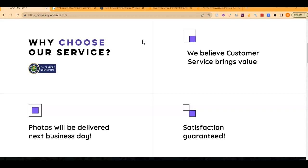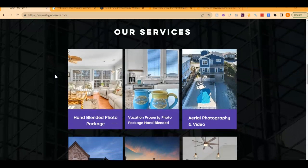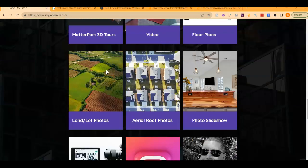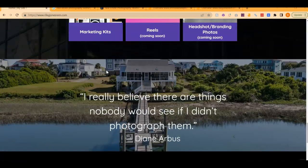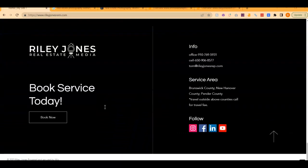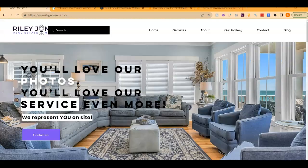Scrolling down here, got a little bit about you guys. I love that you've got this logo here, your certified drone pilot. That's great. Your services, again, you've got some really nice photos here. So that's really beneficial. And I love this quote. You've got an awesome quote, and I love that it moves when you scroll, and a really nice footer. So overall, looks pretty nice, especially for not being finished.